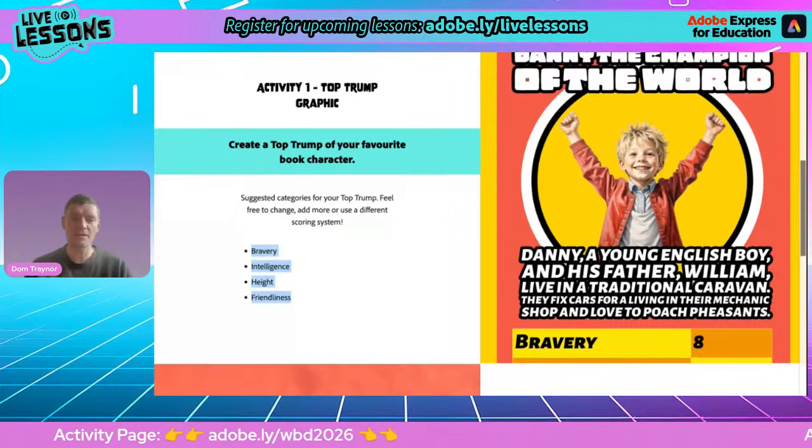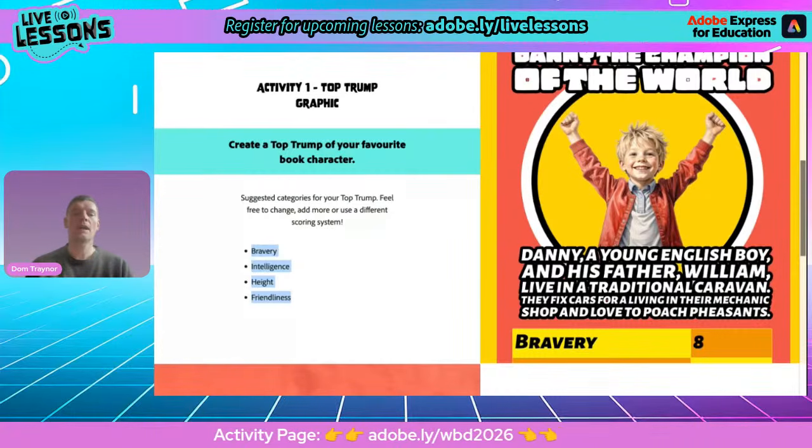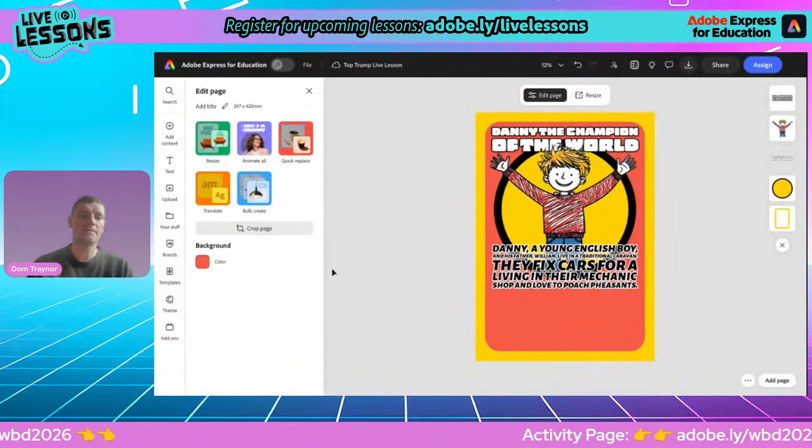I used to do it when I was teaching. I used to do that with the kids all the time with all sorts of stuff. I used to use top trumps all the time, where they'd make their own, whether it was for science or history. So I've chosen 4 categories here. Let's have a look at how we might put those in.